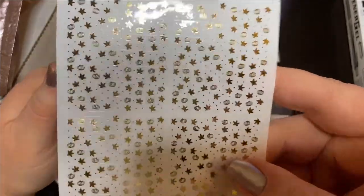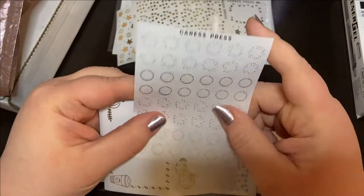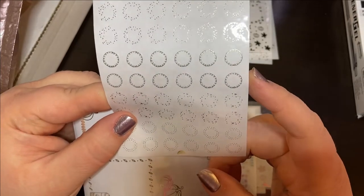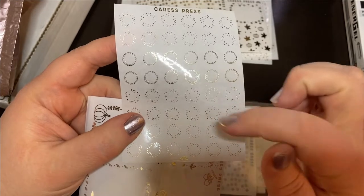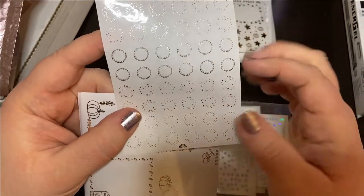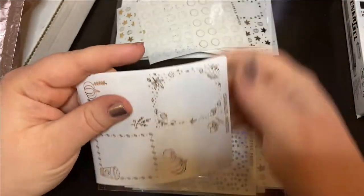So pumpkins and leaves here. I like how little teeny tiny they are. These are not super useful to me, but I could layer with them. They're like when you have inserts for the binder type things, like you can put them around the holes, like a hole reinforcement kind of thing. But I could probably just layer an icon or something with it. We can be creative, right?